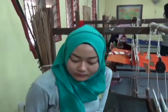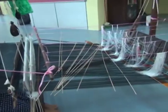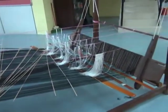So from the cloth, you turn it into a bag like that? I weave the cloth first, so it becomes a bag. She made it into a luggage bag, and also the backpack, and also the hat, and she will do her own research to produce more products from the weaving cloth.